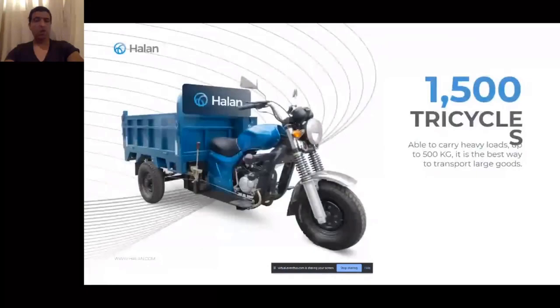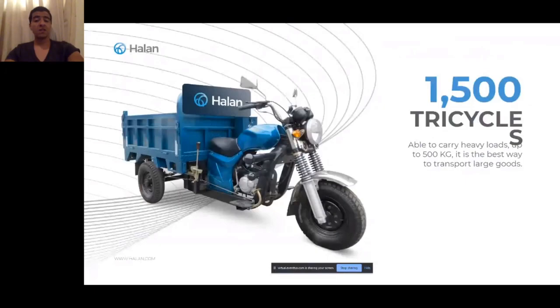We also have 1,500 tricycles, which might look like a small number compared to the others, but tricycles in Egypt are treated like trucks. They carry up to half a ton of products, and they are licensed to move things. So they are like small trucks for us that we use for our peer-to-peer delivery and consumer and B2B delivery of non-food goods.